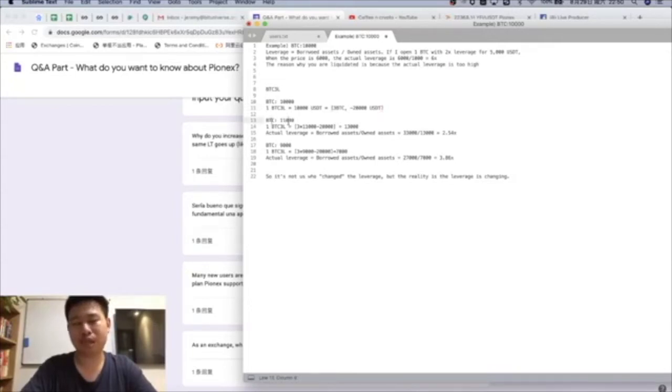When the BTC price has increased to 11,000, the 1 BTC3L price is 13,000. The actual leverage, using this formula, is borrowed assets divided by owned assets. That's 33,000 divided by 13,000, which is 2.54 times. So it is not 3 times. It is not us who changed the ratio; it is just because the actual ratio is this. If the Bitcoin price drops, we calculate the same way, and the actual leverage will be 3.86 times. This is the actual leverage, and we didn't change it.